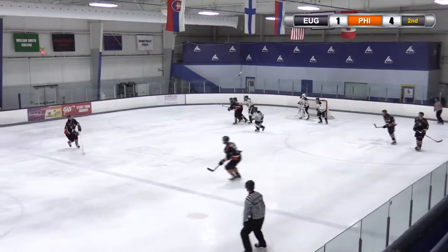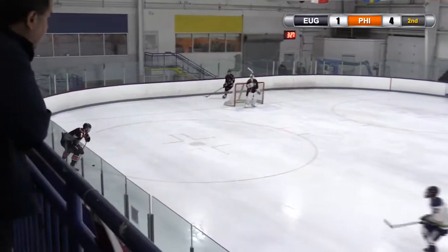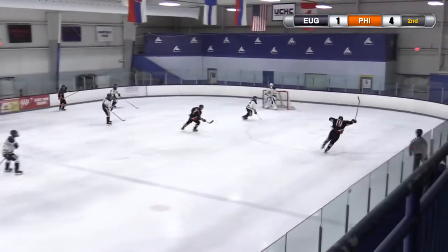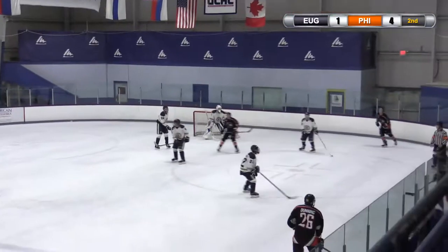Good stick by Royston to break up any centering pass, and that is cleared by Minchin. It goes all the way down, over here to the near side to Street. Street, a little trouble getting it out of his feet, but he does quickly now over to the far side. 28 will bring it up again. This time he'll just dump it in as he crosses the red line. Scott will try to get there to track it down for Philadelphia.